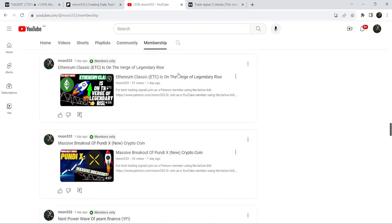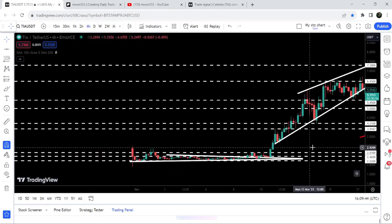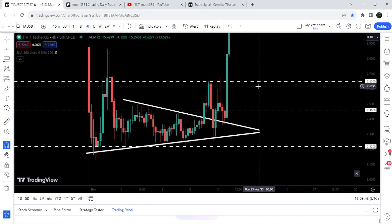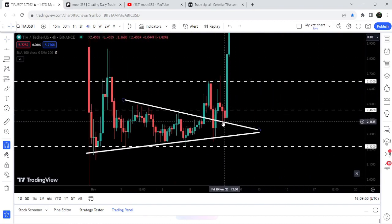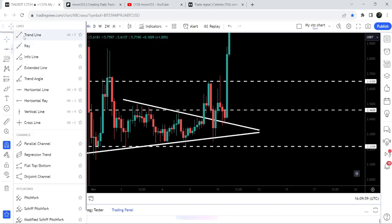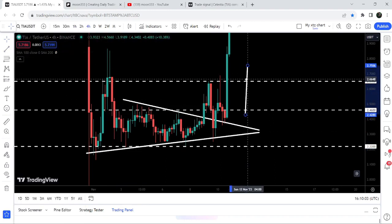Now let me take you to the live chart of TIA, and this is the 4-hour time frame chart. And previously, I've been showing you this breakout from this symmetrical triangle. And when we were testing this previous resistance of the triangle as a support here, I was telling you that after this retest, we can expect another pump.